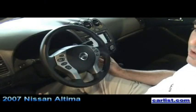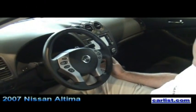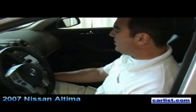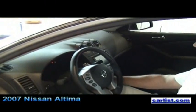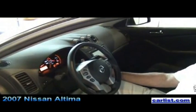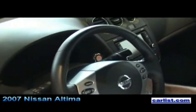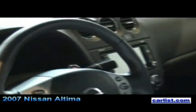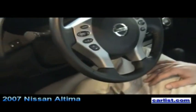Probably the most newsworthy feature on the car is the standard intelligent key with push start. So all you do is you put your foot on the brake, press it once, and the car starts. Wow. And you press it again and it stops. How far away can you be with the key before you can't start the car at all? I don't know exactly how far. Like if the key were on that table over there, the car would start. If it were probably as far back as that wall, it would not start.